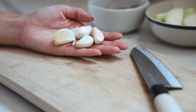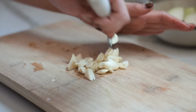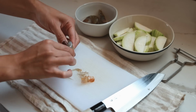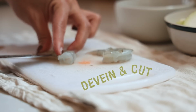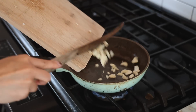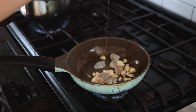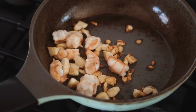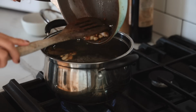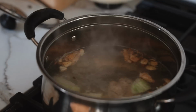Next, I'm going to smash my 4 cloves of garlic. I'm gonna peel and cut my shrimp. Dump in my garlic and the shrimp. A little bit of salt. Gonna add in the squash.